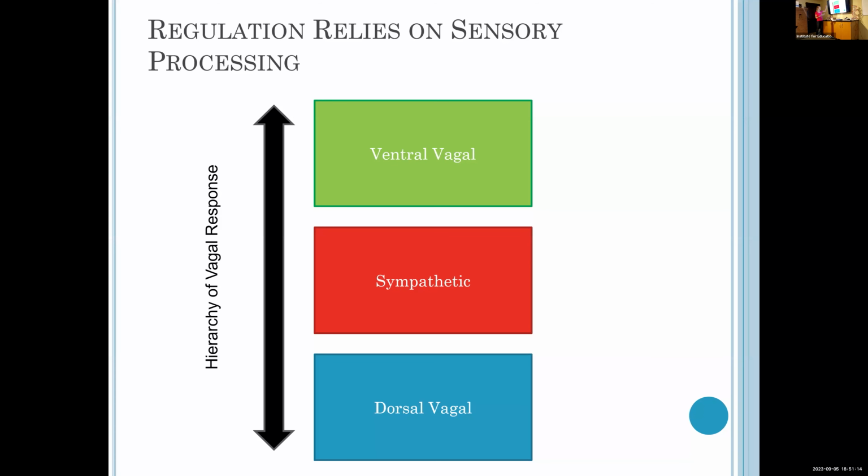These vagal responses can also expand. Your green zone, which we call our window of tolerance, can grow or shrink depending on your past experience or what's happening in the moment. Kids with sensory processing differences oftentimes have very small green zones. So they very easily toggle between their green zone and their red zone. They don't stay in their green zone very often because their window of tolerance is so low.